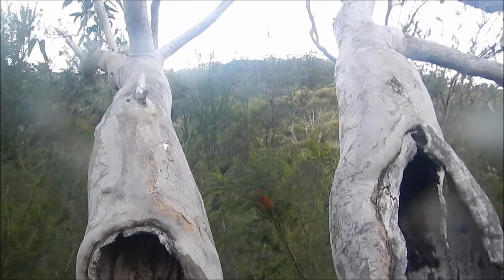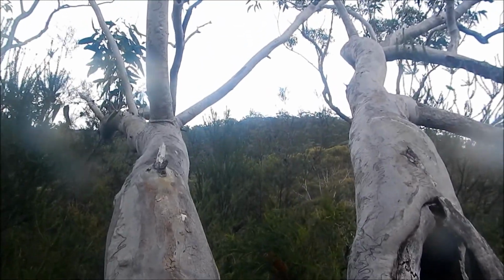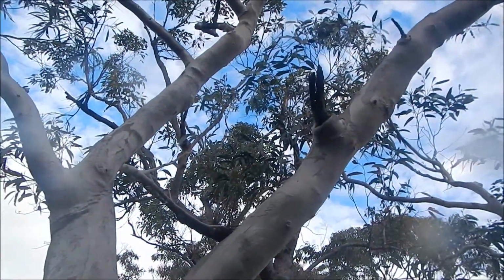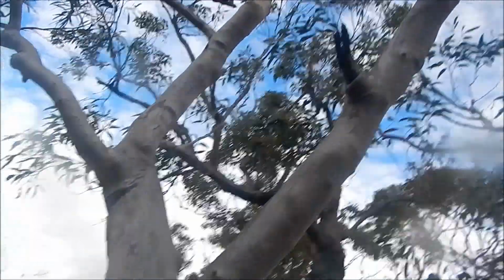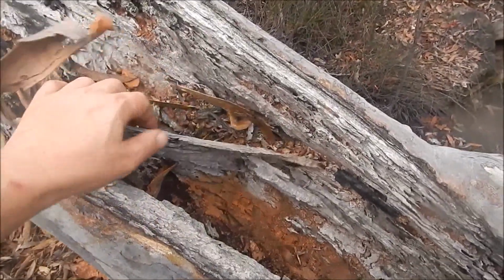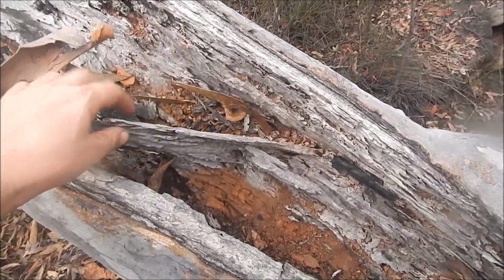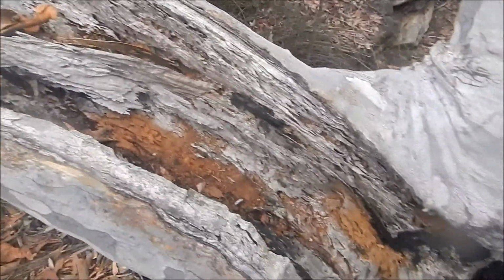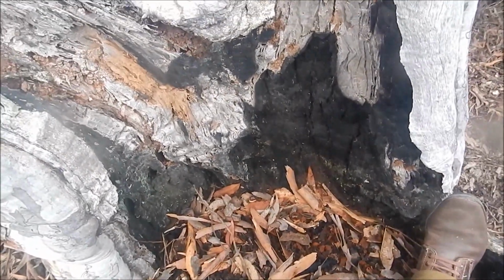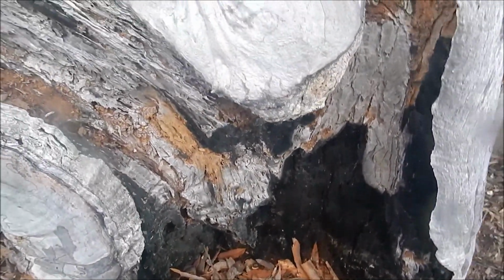This is the scribbly gum. Okay. Now we follow that all the way to the end, and we look up, we've got totally healthy foliage at the top, right? We follow down to the bottom, and we have got some pretty amazing termite damage. It's pretty common, okay? And then apart from that, we go right down to the base of the tree. We've got fire damage. But still alive, still going strong.